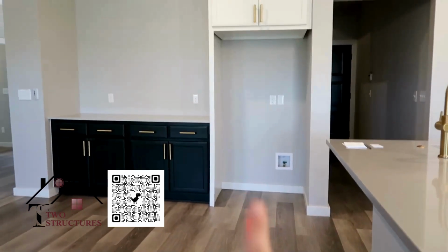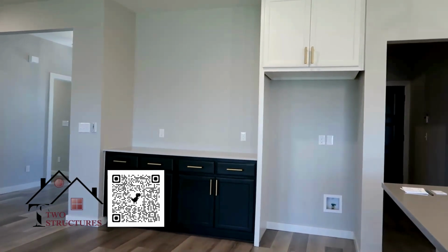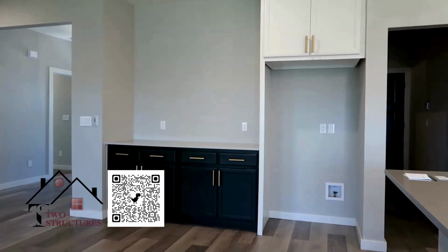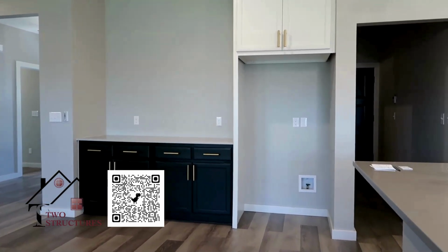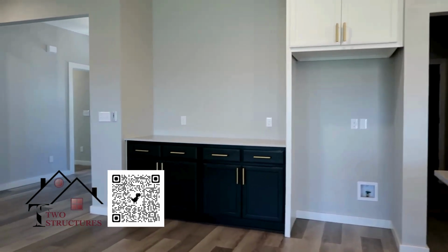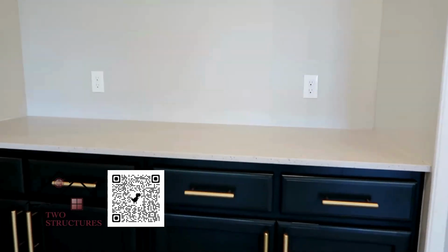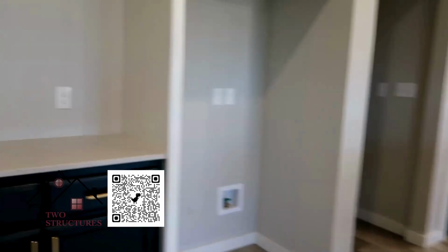We have your refrigerator would go there, storage above it, and we have a nice little buffet. We use that as like a coffee bar. You can use it in a lot of different ways, but we see most people use it as a nice little coffee bar, but you could put a wine bar, put a little fridge up here or something like that as well.